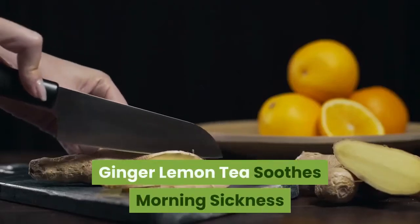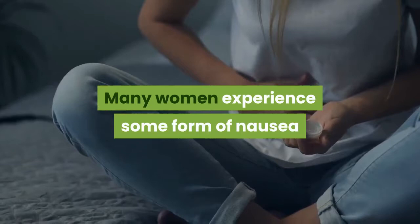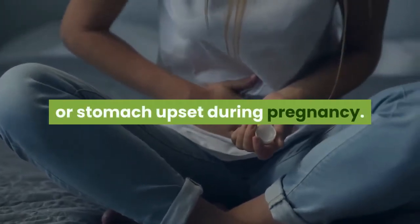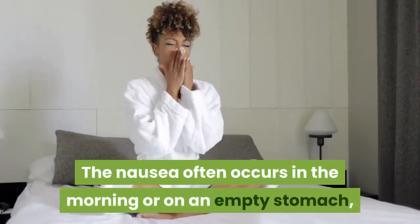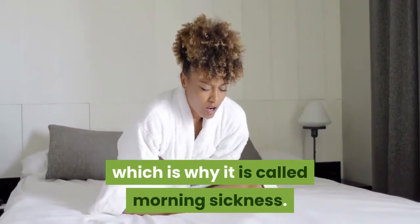Ginger lemon tea soothes morning sickness. Many women experience some form of nausea or stomach upset during pregnancy. The nausea often occurs in the morning or on an empty stomach, which is why it is called morning sickness.